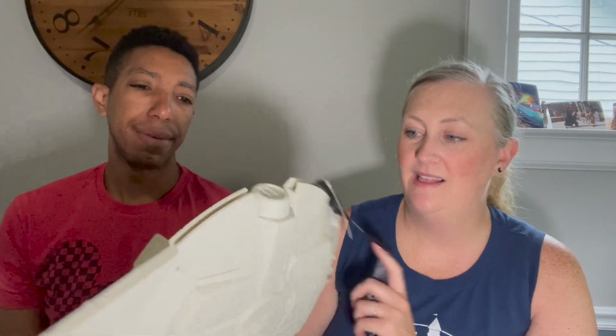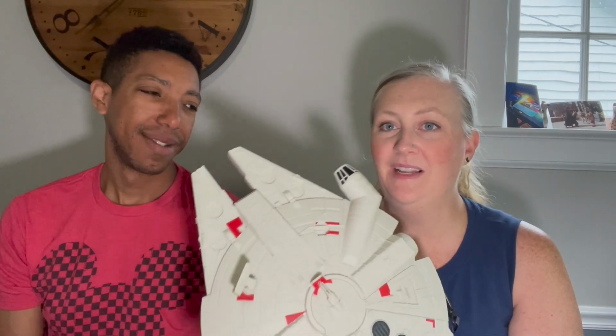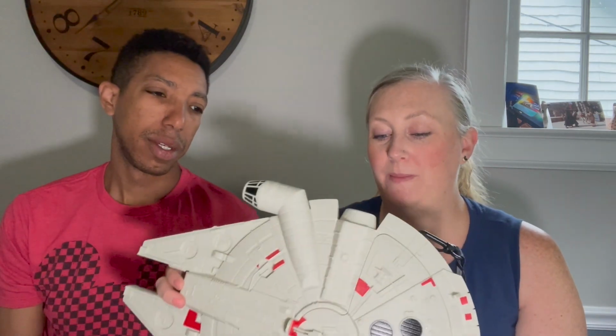So here's the deal with this too. It's $25. The only reason, well, we were on vacation and we try to be responsible but also have fun, is it's essentially a toy. Like it lights up and the boys and dad can play with it. We have a lot of Star Wars figurines and stuff. So we basically spent $25 on a toy.